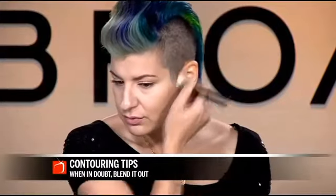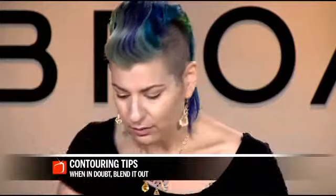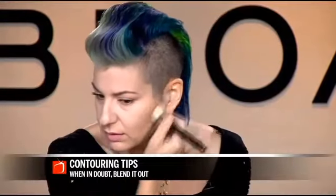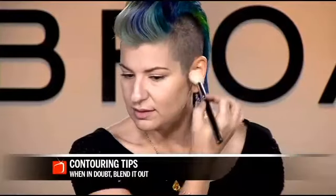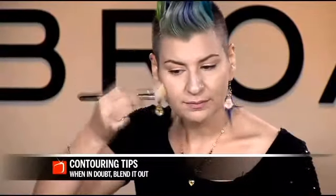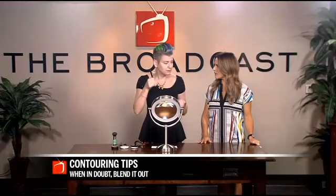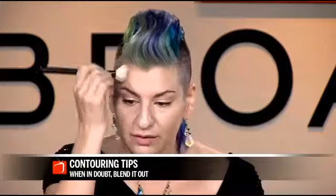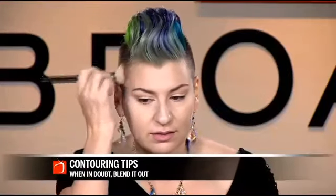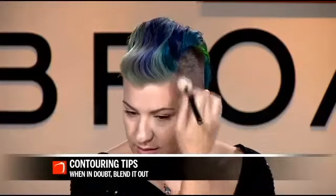If you're new to contouring and you overdo it, then when in doubt, blend it out. Because I'd rather you look tan than have a streak on your face. Notice that I'm going to take it into my ears as well, so it looks fluid instead of white ears and then contour. What's left on my brush, I'm going to go up into my forehead and just dust around. Now, everyone's bone structure is different, so I want you to play with this and see what works for you.